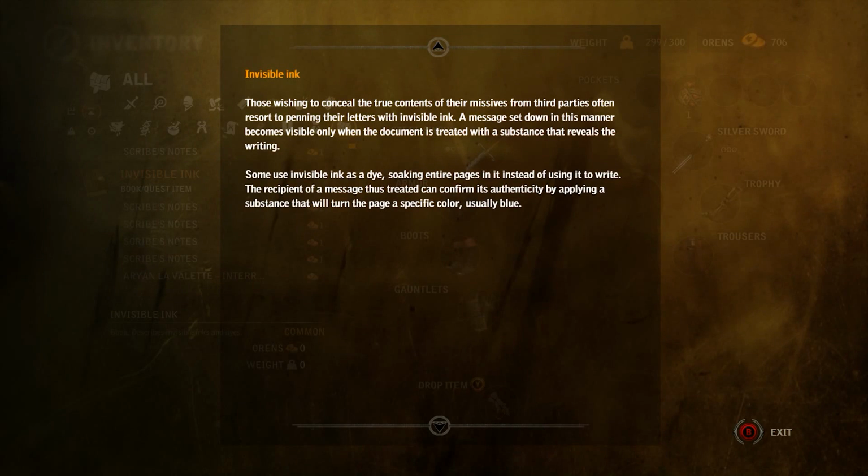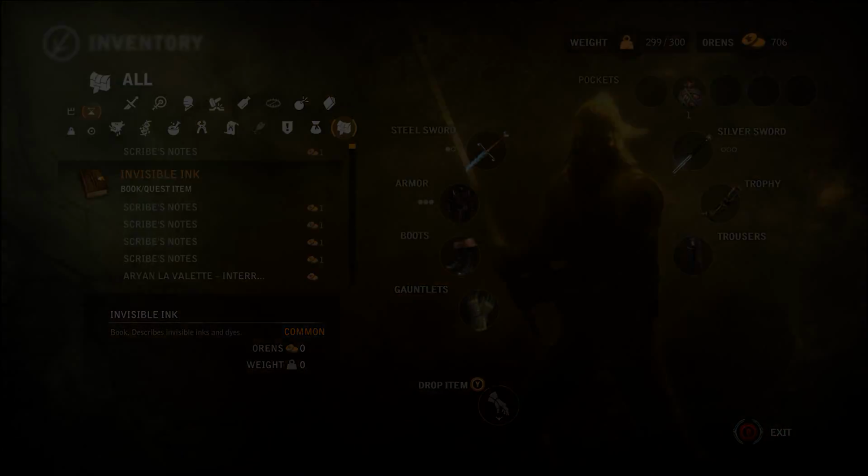Invisible ink. Those wishing to conceal the true contents of their missives from third parties often resort to penning their letters with invisible ink. A message set down in this manner becomes visible only when the document is treated with a substance that reveals writing. Some use invisible ink as dye, soaking entire pages in it, instead of using it to write. The recipient of a message thus treated can confirm its authenticity by applying a substance that will turn a page a specific color, usually blue.